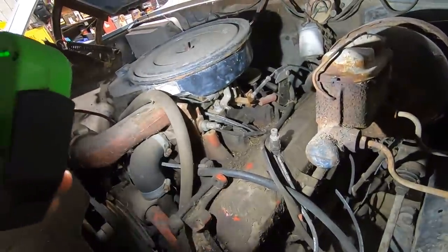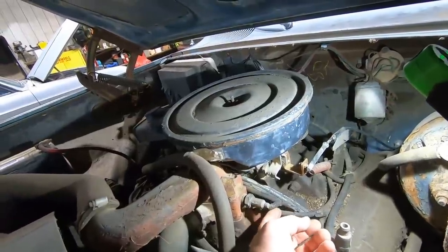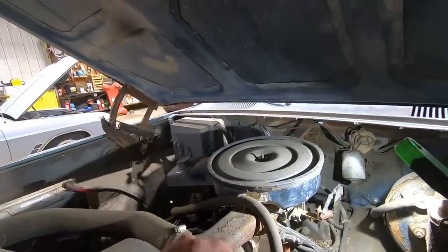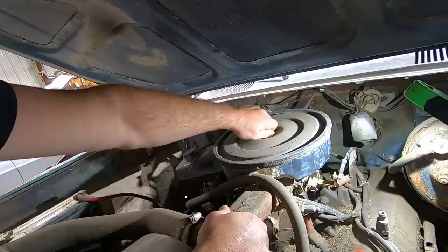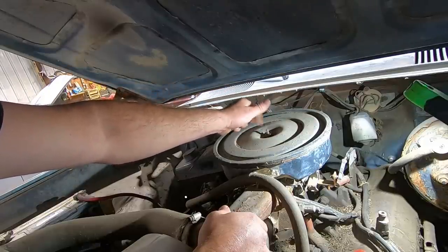I'm guessing there's some vacuum tubes that got chewed off as well, it looks like. I'm guessing these were supposed to be connected to one another right there. Minor details. Let's take off the air cleaner and see what we got there. Look at this big old ugly thermostat housing. Nobody ever accused International of underbuilding anything, that's for sure.